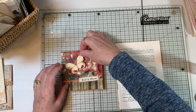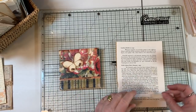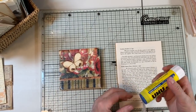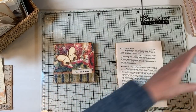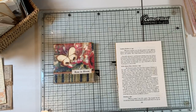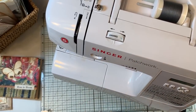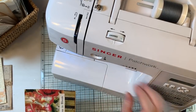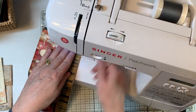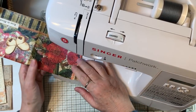Okay. Put that right there. Gonna put this one right here. Okay, and then I'm gonna sew around it. I might as well bring over my sewing machine. I think I can. Is that okay? That's about as good as she gets from up above, isn't it? Okay, so I think I'm gonna do zigzag. Actually, I kind of like to start and finish at the back, so let's do that.